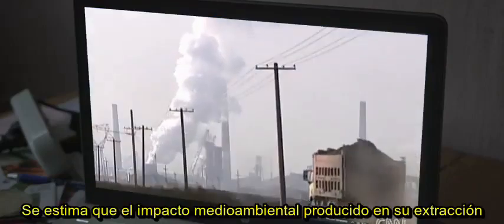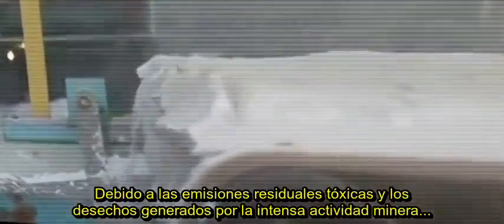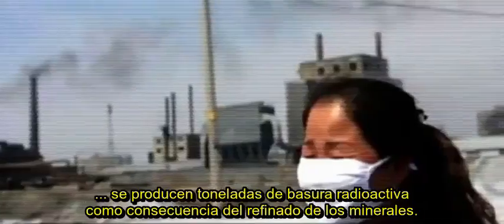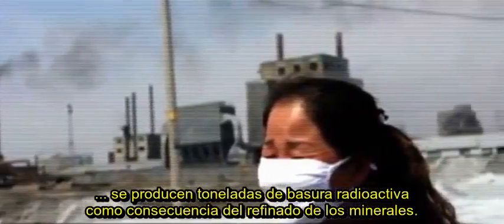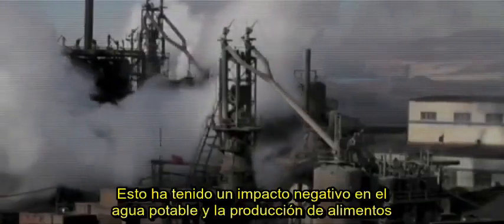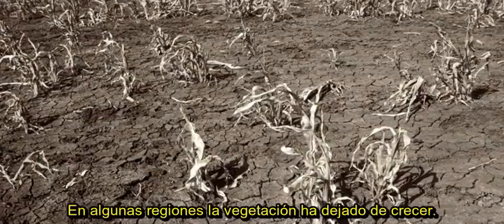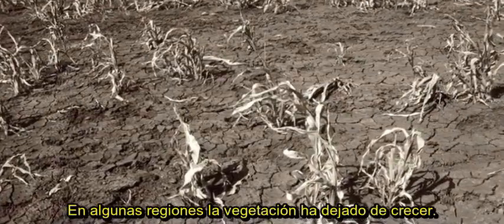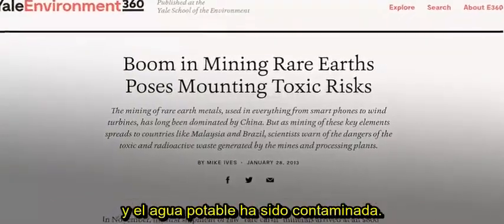The environmental impact of the extraction is estimated to be more damaging than fossil fuel extraction due to the toxic effluent emissions and waste generated from the intensive mining activity. Tons of radioactive waste is generated as a result of the refinement of the minerals. It has impacted the access to fresh water and food production in local communities surrounding the mines. In some regions, vegetation has stopped growing. Cattle have died from toxins in the soil, and drinking water has been contaminated.